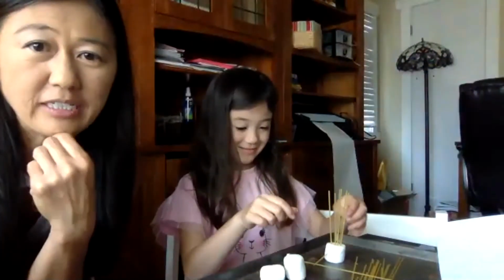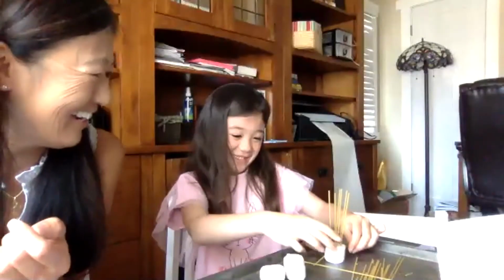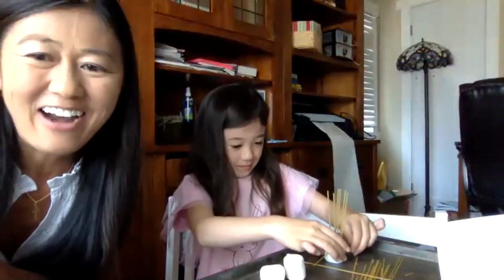Oh, my engineer is telling me, no, we're not. What are we doing, engineer? All right. Follow the rules, as you know, Cheryl. But you know what? I like your idea of just creating a tower with whatever you like. Make it as tall as you can, shake it, and try that out. Why not?